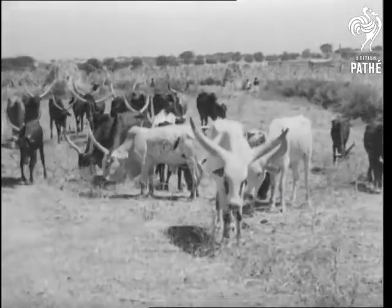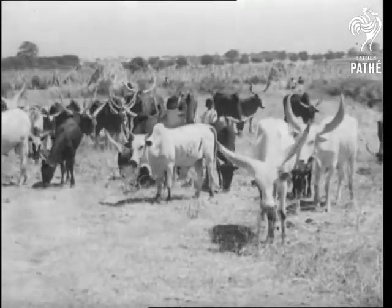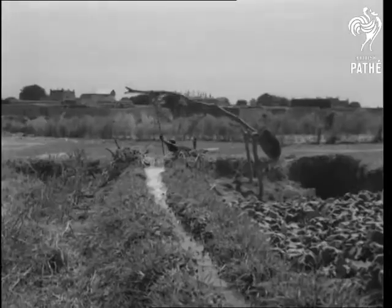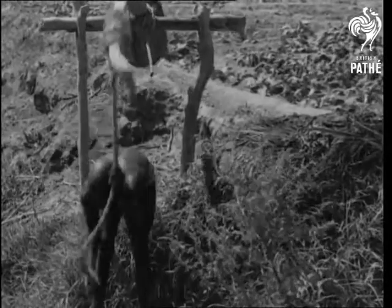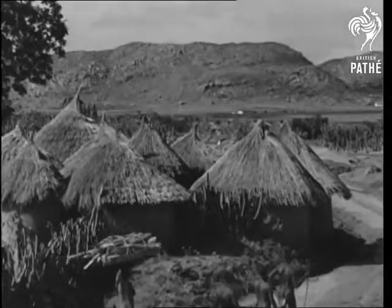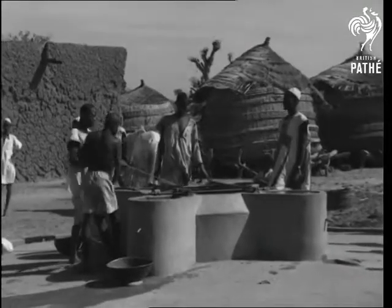In the north, the herdsmen and farmers work hard for their living, for in the dry season the water required for the animals and crops is very scarce and difficult to obtain. Using a shadoof such as this is a slow method and very tiring. But in some of our larger settlements we have dug wells and made the work simpler.